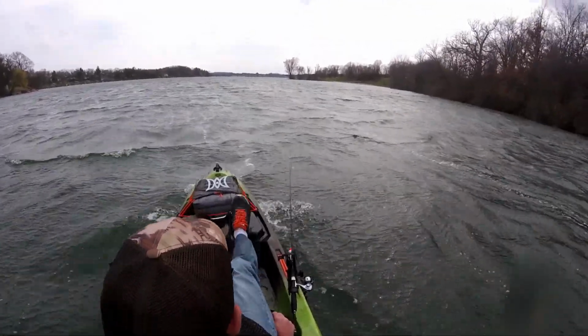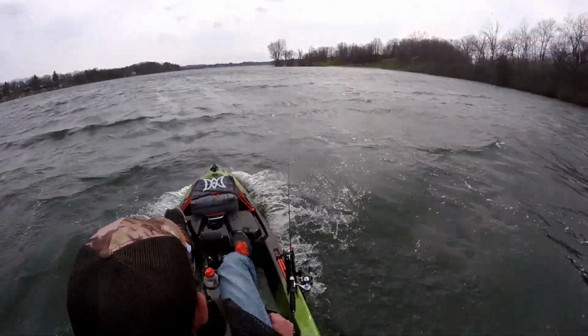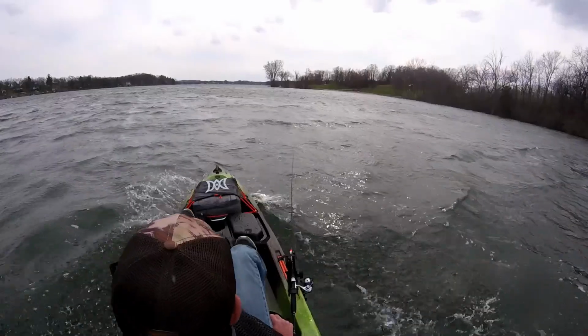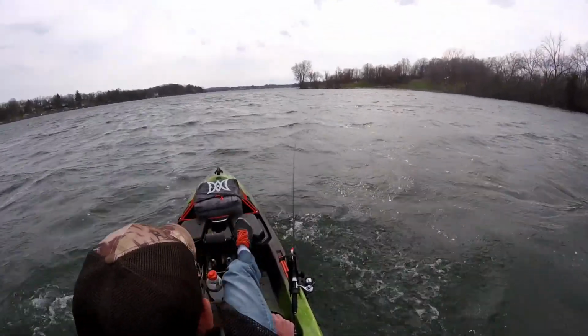Sit on kayak, obviously you've got scupper holes, so it's self-bailing. I was getting a good amount of water coming in the kayak there. It was bailing out just fine.